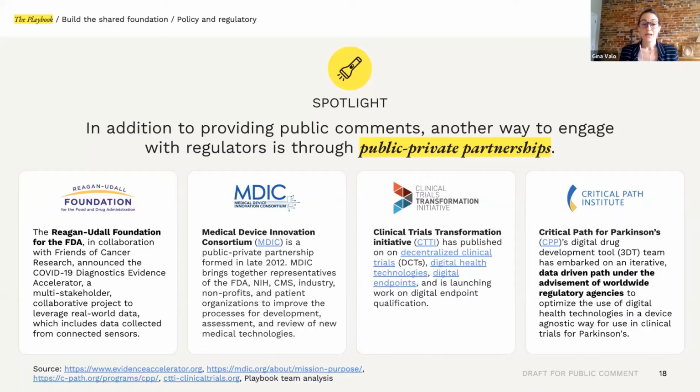What we've been doing is working closely with a number of public-private partnerships. One in particular, the Reagan-Udall Foundation for the FDA, has created the Evidence Accelerator model at our request to help start addressing critical questions relevant to COVID-19 using real-world data, things like natural history of COVID-19, patterns of treatments, and also how we think about the role of diagnostics, which is where I've personally been very involved.